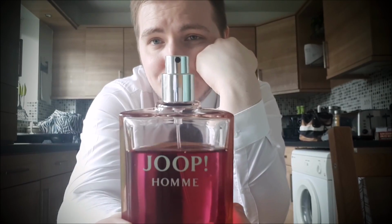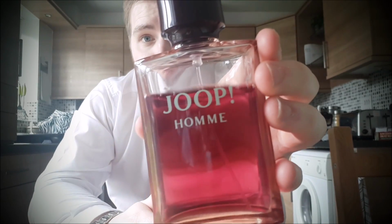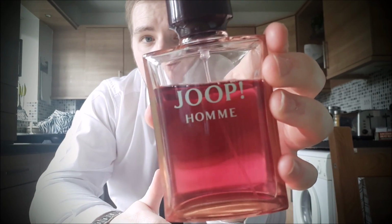And next we have the sprayer. The sprayer for this is spot on. So I'm just going to spray some on here. We get Joop Homme under there. That's literally all the writing we get. And on the bottom we get some information here: Parfum Joop Paris, 4.2 fluid ounce, 125 ml, eau de toilette, Cody US. So this is the Cody version, in other words, the version today.